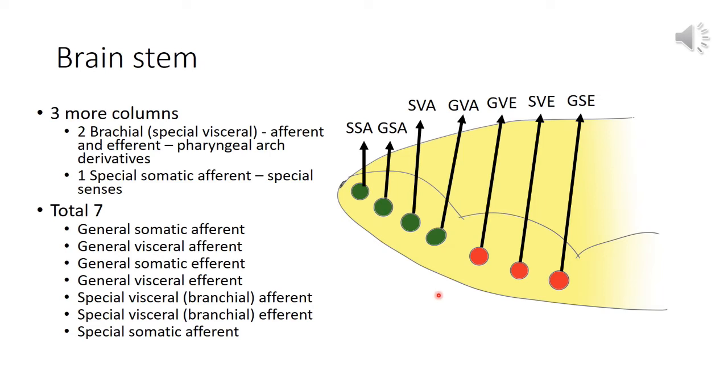Remember, the general visceral afferent and efferent columns are grouped together at the center, flanked on either side by special visceral afferent and special visceral efferent columns. These columns are in turn flanked by general somatic afferent and general somatic efferent columns. The lateral most is the special somatic afferent column. So at the level of brainstem, there are totally 7 columns from lateral to medial: special somatic afferent, general somatic afferent, special visceral afferent, general visceral afferent, general visceral efferent, special visceral efferent, general somatic efferent.